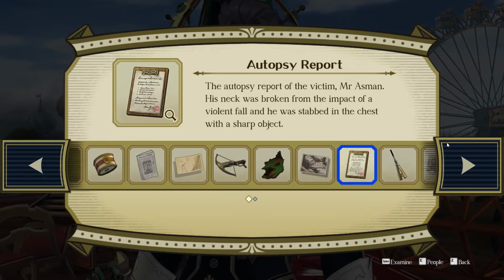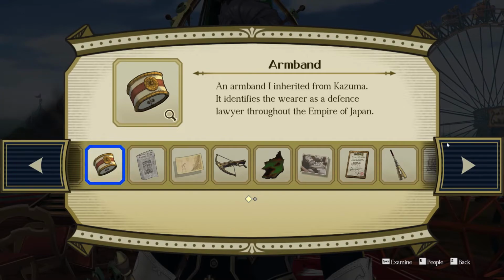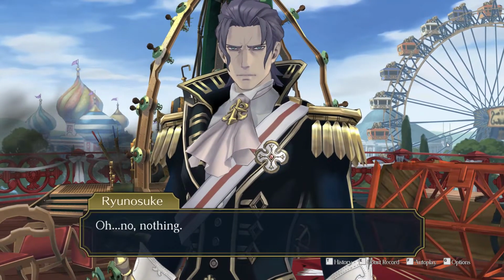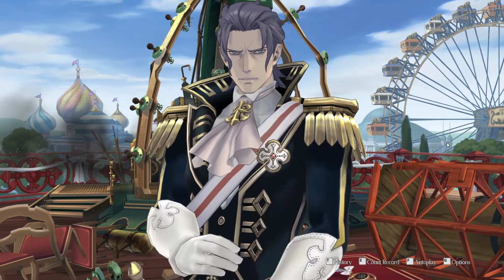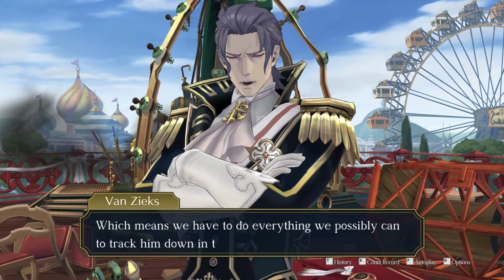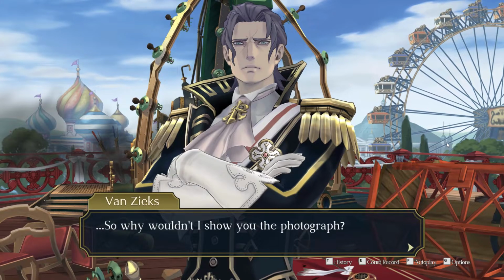Oh, Gina has it. Gina's got the card, because the card had the symbol that's on his lapel. What? Oh, nothing. I was just surprised that you shared that with us. We all need the man's testimony in court tomorrow, which means we have to do everything we possibly can to track him down in the short time available. So why wouldn't I show you the photographs?